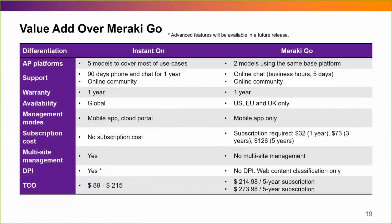All right, so let's look a little bit at Meraki Go. Meraki Go doesn't have too many models here, only 2 models that they're looking at. They don't provide any type of phone support. Warranty is only 1 year on these. They do sell in some countries, but not globally like we can with Instant On. Mobile app only, no cloud on the Meraki Go.